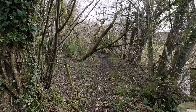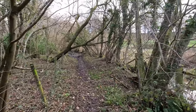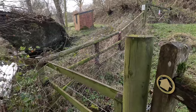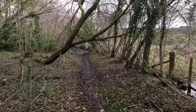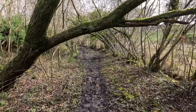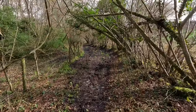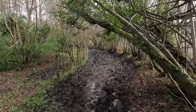This looks interesting. I was kind of expecting this. It looks a little bit tricky to get through here. Sadly, my boots leak, otherwise I'd just plow through the middle of it.